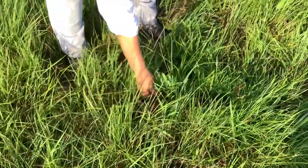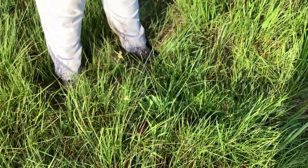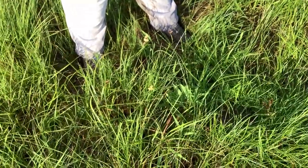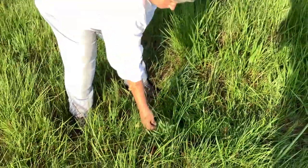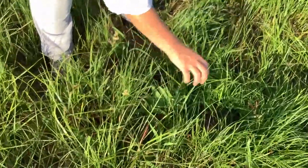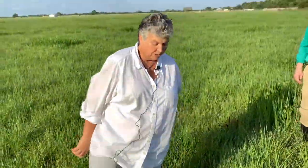This is a green milkweed. This is the most common milkweed in this area. We call it green milkweed. It's Asclepias viridis. The one in more of the hill country, they call it antelope horns. But they look very similar. The leaf is kind of the same. The flower is very much the same, but there is a difference. Ours is green milkweed here in Brazoria County.